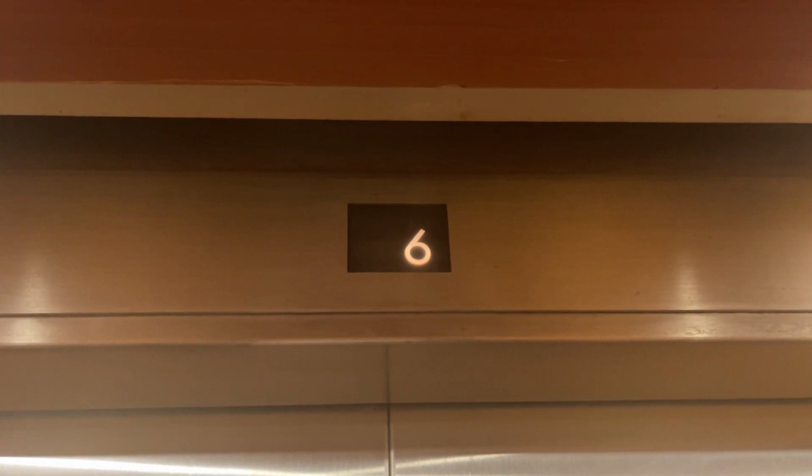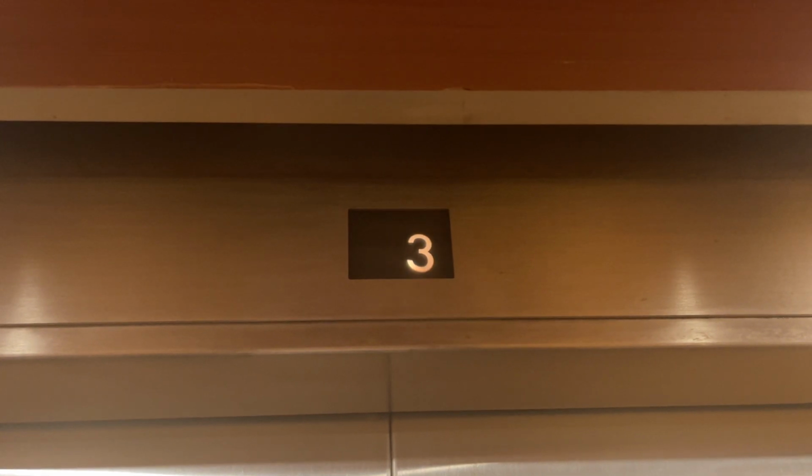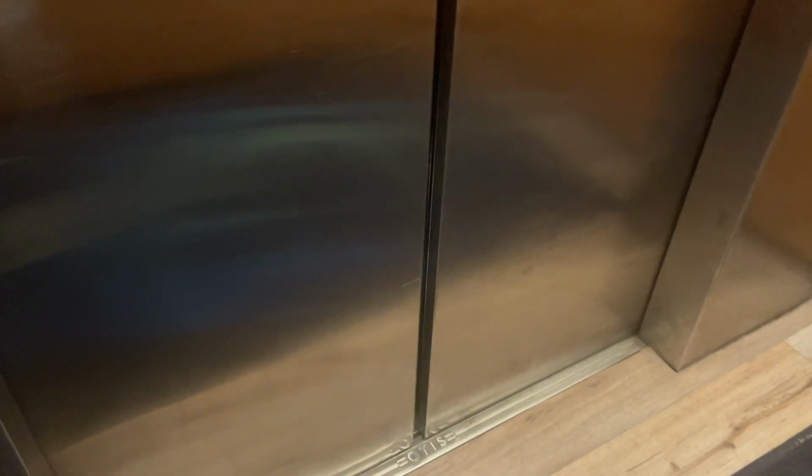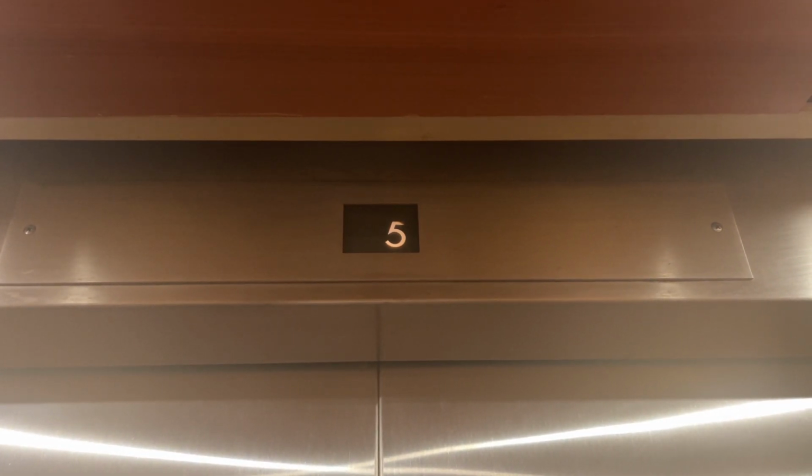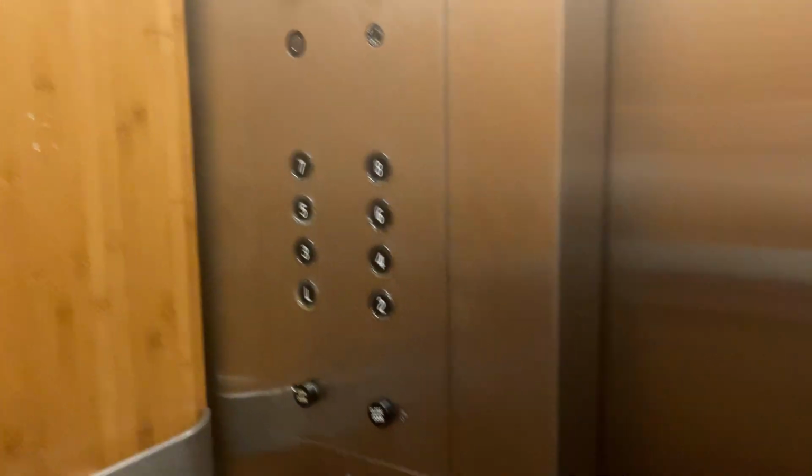Here it is. Look at this. Otis Lexan. Look at that indicator. ADA phone, or non-ADA height, capacity is 2,500.